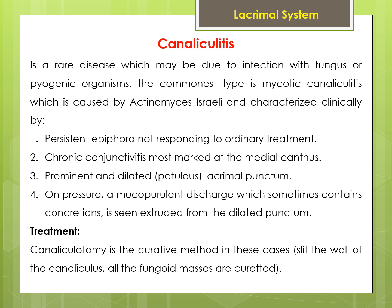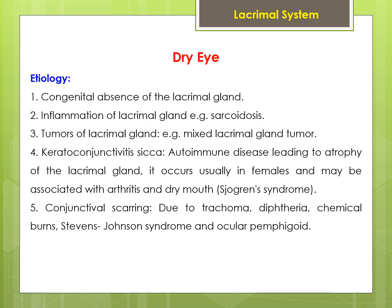The treatment is to drain the canaliculi by canaliculotomy. We incise the canaliculi, drain the material collected inside it, curette it and use topical antibiotics. Here we covered the watery eye, whether it is due to over-lacrimation or due to obstruction.